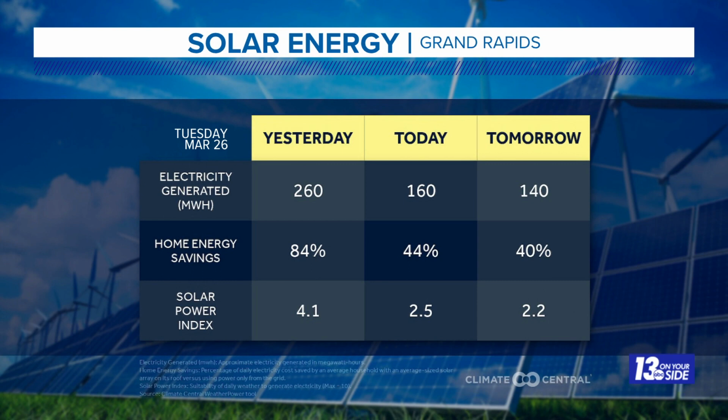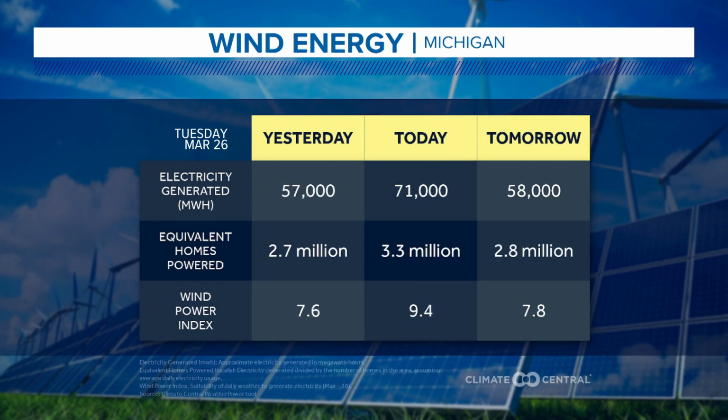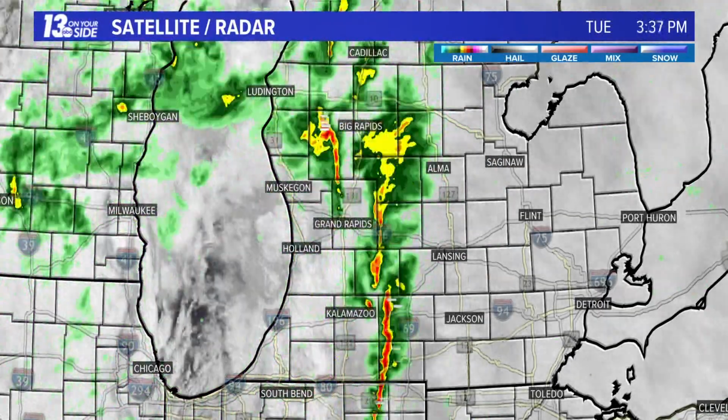Kind of a mostly cloudy day, and any sunshine will come toward the end of the day, around 5 to 8 p.m. Winds will not be as strong as they are right now. They were 9.4 out of a 10-point scale today. They'll be 7.8 here tomorrow. That's your green energy report.